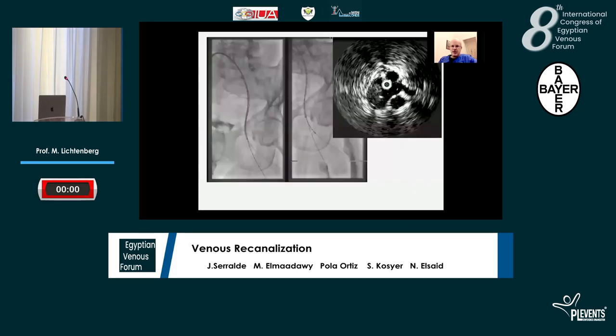In this case, we treated first with a full endovascular approach. We first opened the profunda vein, as you could see here, guided by IVUS. With that, we were able to improve the inflow from the profunda vein. Then in the next step, we were able to open all the obstructions in the iliac tract, and we implanted the stent from the profunda up to the IVC and achieved a good recanalization in this patient.